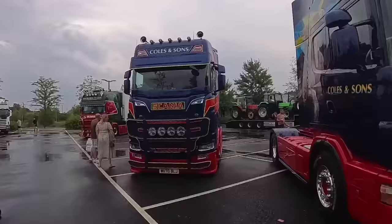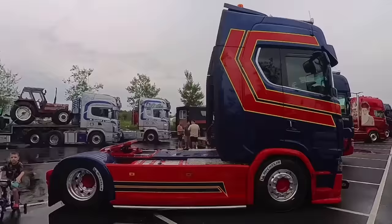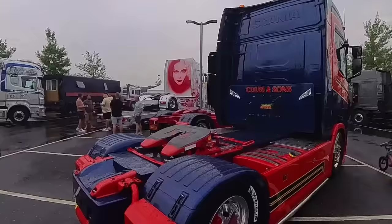It's actually this one that is my favourite, down next to Ryan Goritz of DNF Super Cranes and Richard Ferns, driven by Nathan Gill. I think the reason that this Coles truck is my favourite is just because it's so classic. It's got an old school vibe on a very new truck and is very simple but with a huge attention to detail. And I think it's styled in a way that will just never go out of fashion.